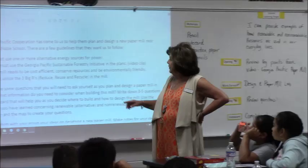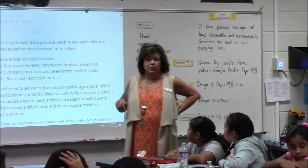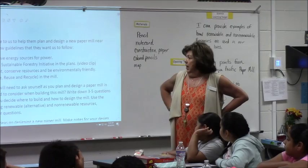The mill needs to be cost efficient. What does cost efficient mean? Raise your hand. What does cost efficient mean, Chance? A reasonable cost. Resources. What does conserve mean? Anybody? To save it. We've got to save as many resources as we can. And it's got to be environmentally friendly. That means it's got to fit in with the environment. We've got to use what's in that environment. Must utilize the three big R's. We talked about those. Remember, what are these?